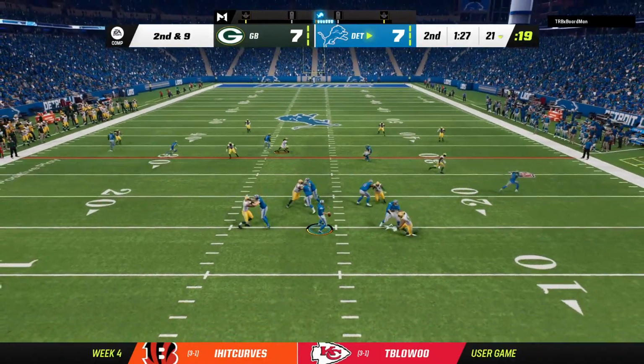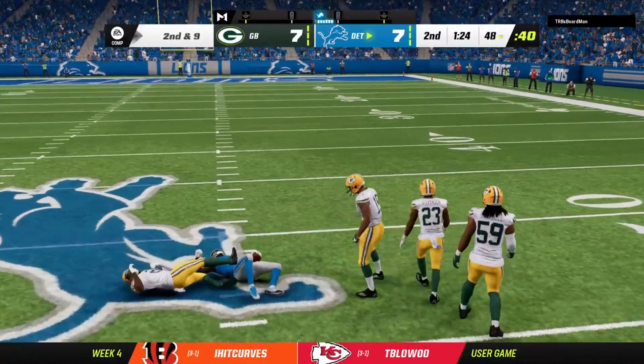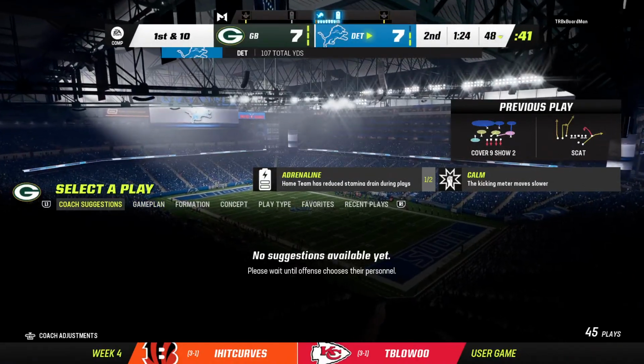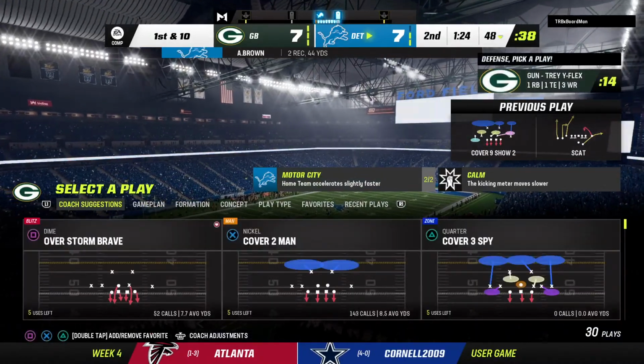On 2nd and 9, Goff. This will be caught by Brown. And they work this well upfield across the 45. The Lions will use the first of their timeouts as they'll head to the sideline and talk over what to do next.